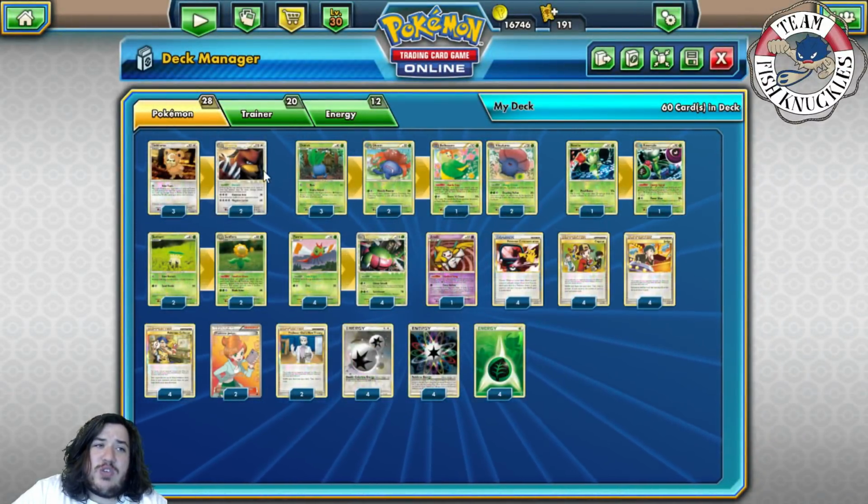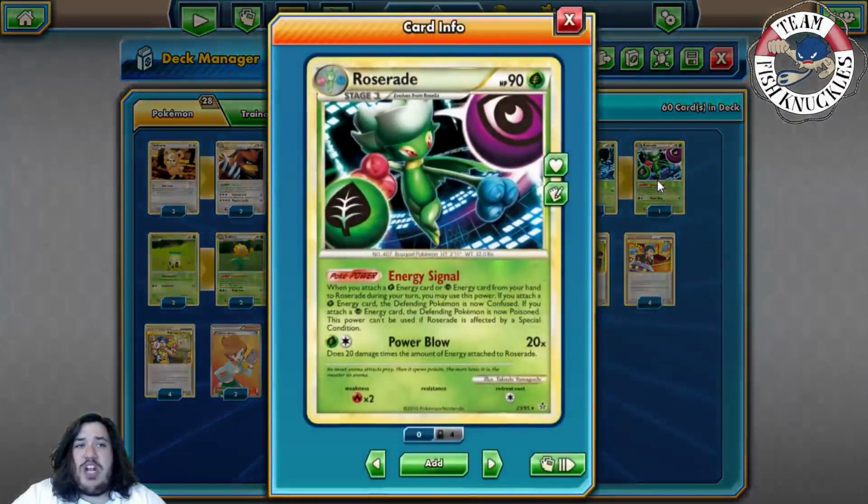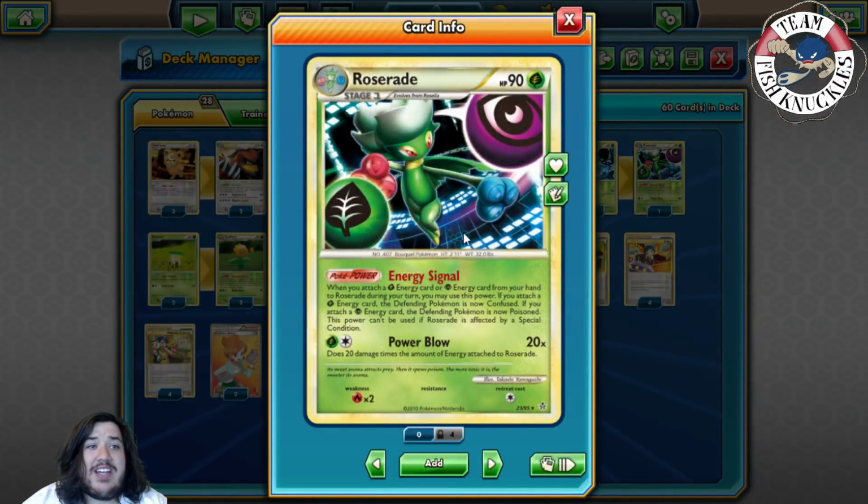Now, it's for Ursaring, but it's also for Roserade. If you attach your Rainbow Energy to Roserade, it does activate both the Grass and Psychic side, if I remember correctly. Now, if I'm wrong, let me know down below in the comments. If I'm right, let me know I'm right. If I'm wrong, say, Squeaky, you're wrong. It's only one or the other, but I'm pretty sure it's both types.